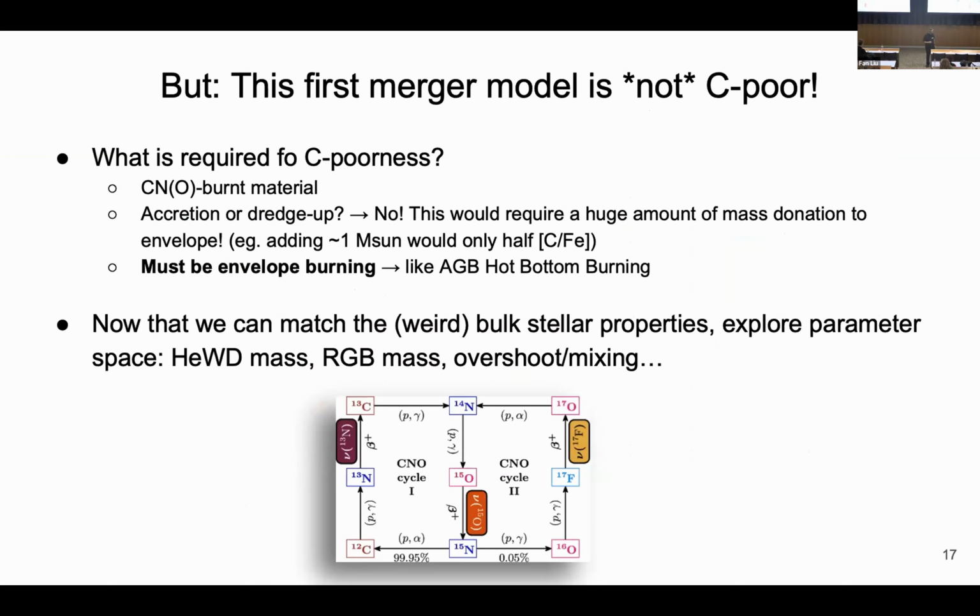But the caveat here is that it matches all that bulk stellar structure stuff, which was vital, but it's not carbon poor. This first model is not actually carbon poor. So what is required to get carbon poorness? Well, basically one needs CNO cycle material, it looks like, and even higher temperatures, since we have sodium enhancements as well, so the neon-sodium cycle. So we know a temperature that it should be burning at.